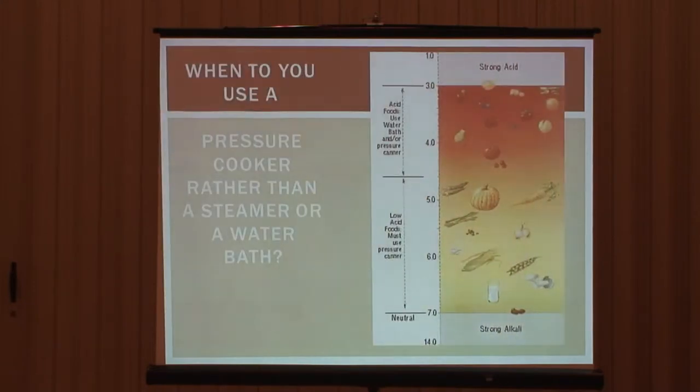But this little chart right here shows why you need to use a pressure cooker. It's all about the acidity of the food. All of your fruits can be water bath or steamed. All of your vegetables need to be pressure canned because of the acidity of the food. There is some science behind that that I can tell you, and some of you might be really interested, but the rest of us would be bored. So I'm not going to go over that. If you want to understand the science of all of this, it's explained in this particular guide, and it's all over the internet as well.